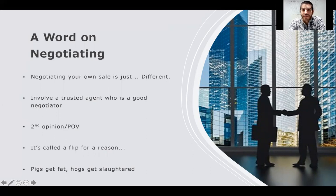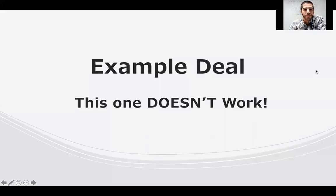It's called a flip for a reason. Our jobs are to get in and get out. We don't want to hold properties for long periods of time. At the end of the day, that ends up raising your holding costs. Your financing costs go up, you make less return, and it ties up capital that you can't use for another deal. Always remember that pigs get fat and hogs get slaughtered. Bob says this all the time. You want to do well, and have a deal that has good margin on it, but you don't want to get greedy because that's how you can get in trouble.